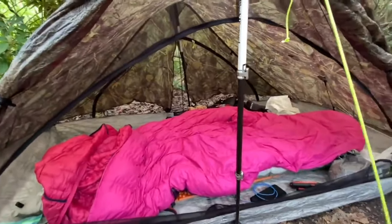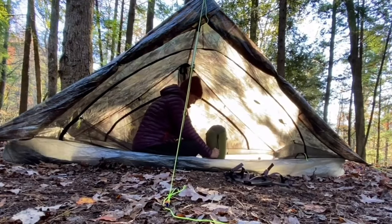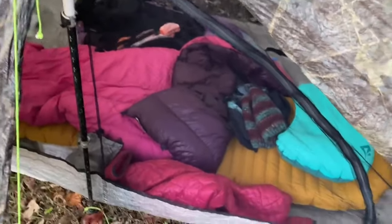But it's pretty lightweight. I want to say this weighs about 24 ounces. It packs down super small. It is a down quilt. But this kept me warm, like the entire hike. And I got down to some pretty low temperatures. And so to me, it was vital.